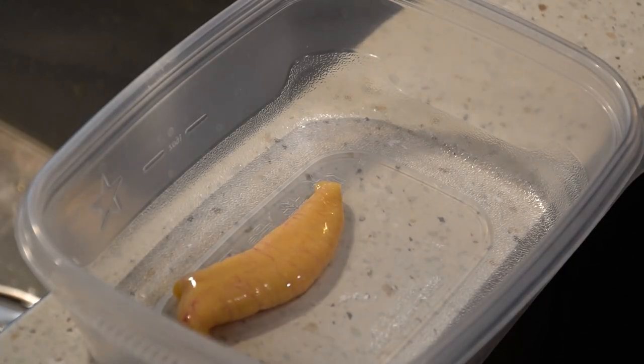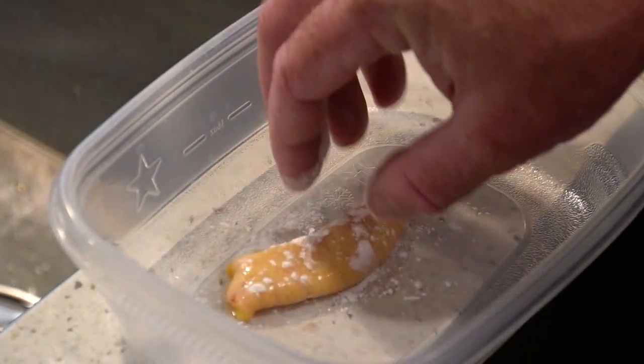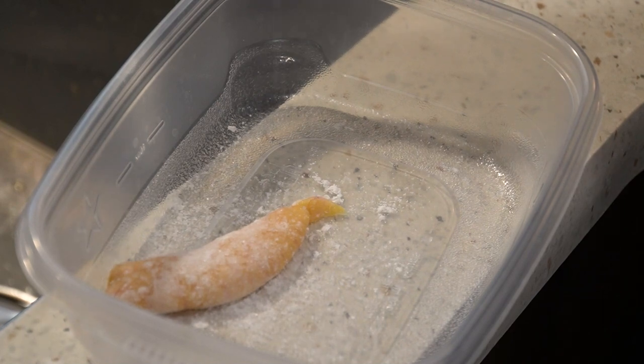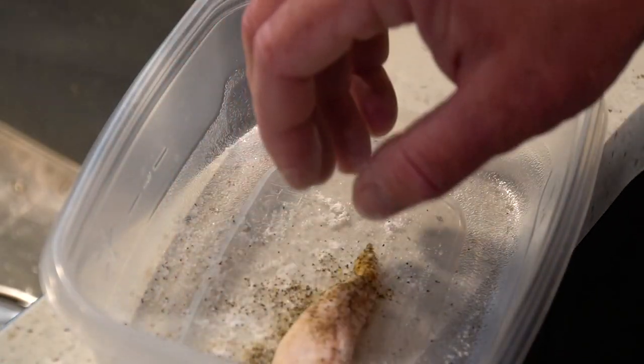Let's get to it, I guess. Okay, so for our little guy, we're gonna do just a tiny bit of flour. Not much, just something to kind of hold it all together. And then we're gonna do some salt, some pepper. And that's it. We're gonna get the full experience here.